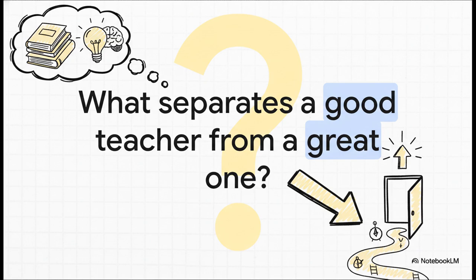It's a fantastic question, isn't it? What's that secret ingredient? Is it just about knowing your subject inside and out, or is there something more? Today, we're going to unpack that something more and turn it into a clear, actionable path for you.